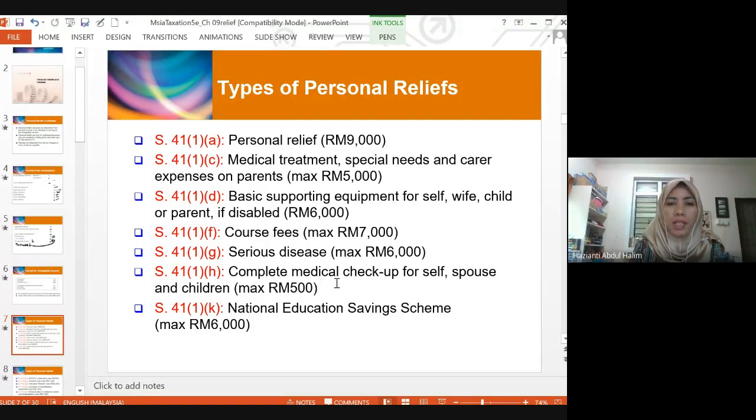Alright, complete medical check-up for self, spouse and children. Okay, sometimes when you want to enter university or start work, you have to perform a medical check-up. Alright, and you can actually claim up to 500 ringgit. This can be combined, self, spouse and also children. PTPTN, if your parents are working and they save money in PTPTN, they can claim up to 6,000 per year.